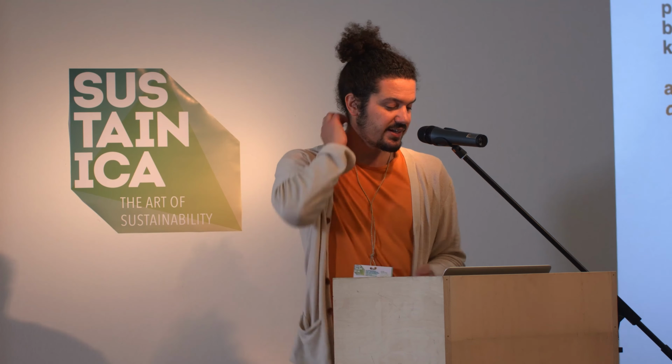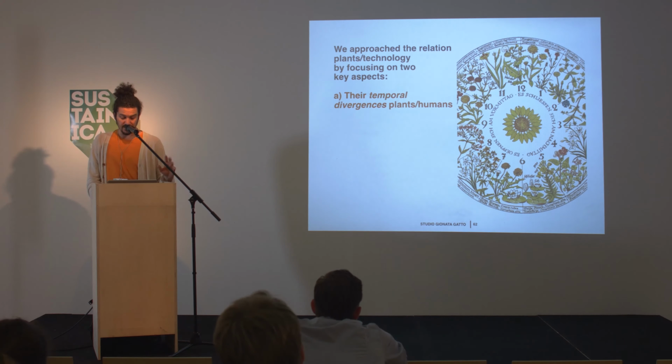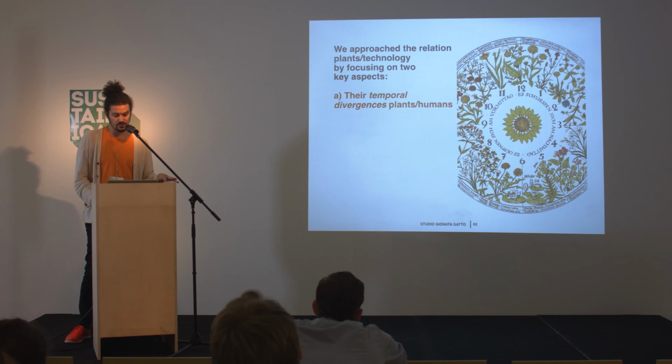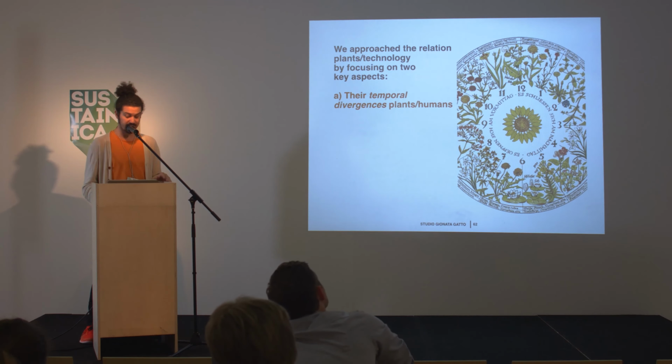So another example that I took is a clock. It's another example of how plants represent time. And it's a flower clock. It was made by Carl Linnaeus, who was a botanist living in the 16th century. And this clock was designed to open and close through the flowers during different times of the day, making it perceivable for humans to get a taste of how time is handled in plants.